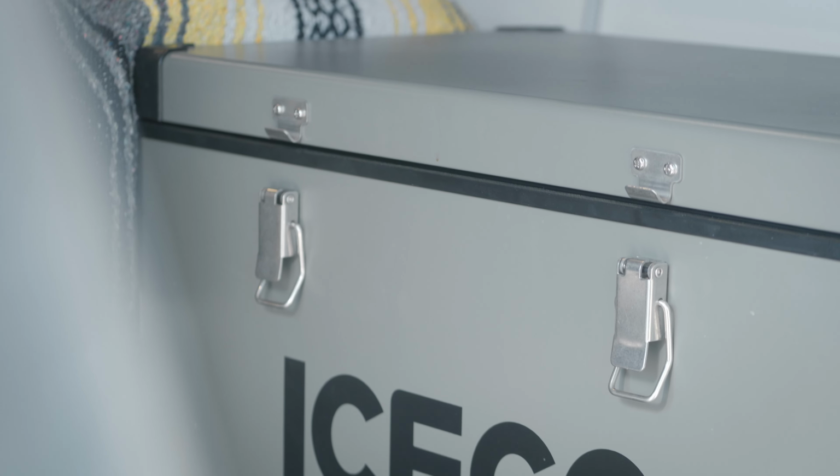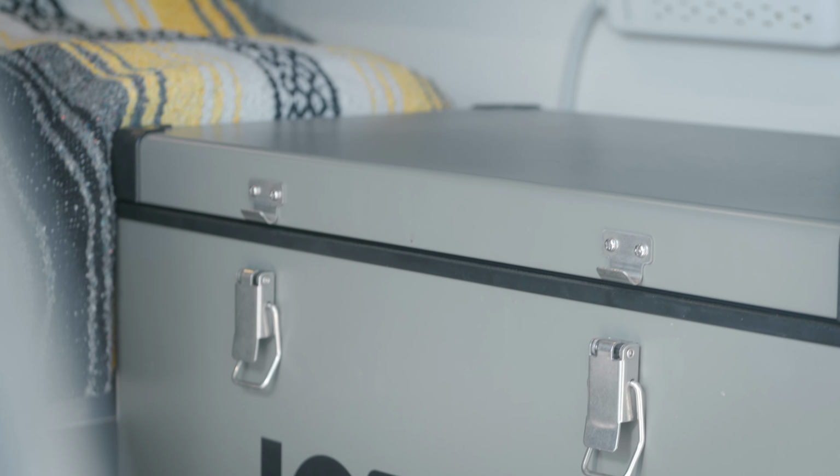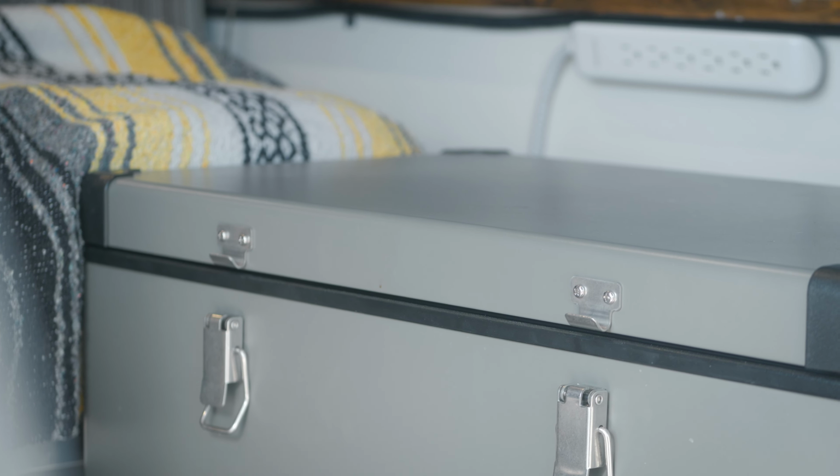I had a bottle of mayonnaise one time explode in a cooler in my buddy's Razor, and oh my gosh, that was horrible. There was mayonnaise everywhere, and it was pretty gross. I love this fridge. It's invaluable to me. It's definitely a luxury, but it's a valuable luxury.